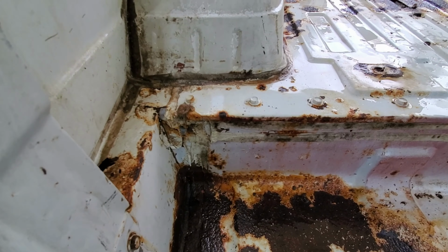Now, we did straighten out some of this stuff and it looks a lot better, but if I can get a rust-free tub for $500 or $600, then maybe that's the way to go. Or rust-ish free tub. Better than this anyways, from what the pictures look like. So, I don't know. We're trying to figure out what we're going to do right now. Obviously fixable, but expensive and time-consuming. So, we're going to figure it out. We'll let you know.